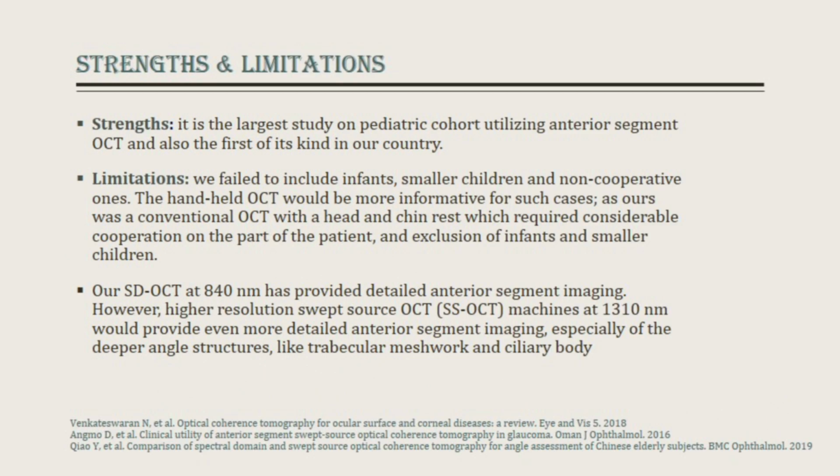The strength of our study is that it's the largest study on a pediatric cohort and also the first of its kind in our country. Limitations are that we failed to include infants, smaller children, and non-cooperative ones, for which handheld OCT would be more useful.